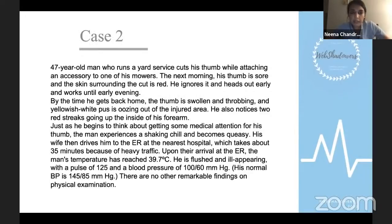So now, getting into another quick case. We'll have to make this one quick, I think, because of time. But this one's highlighting another important part of pulmonary critical care. This is more of a critical care case now.